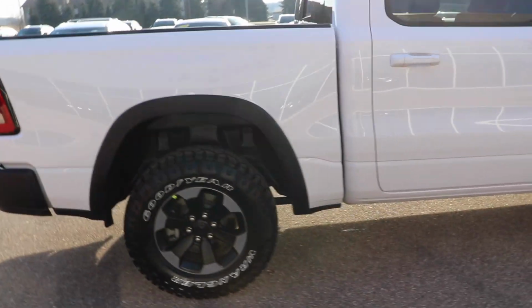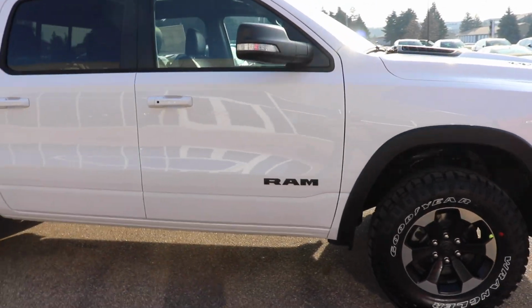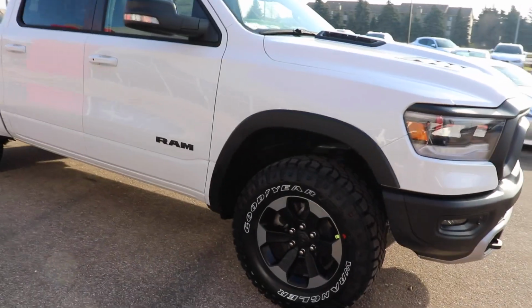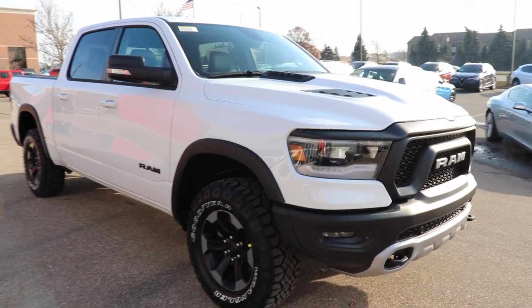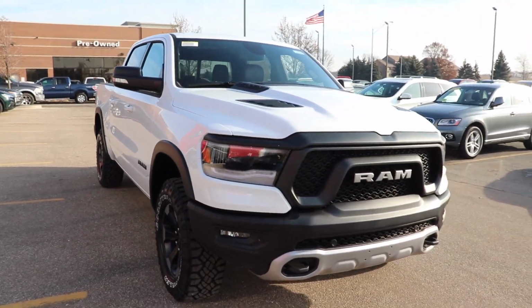The white and black look absolutely amazing. A lot of trucks nowadays are all just blacked out, but I think it looks really cool when they have white with black accents. Let's take a closer look at the interior.